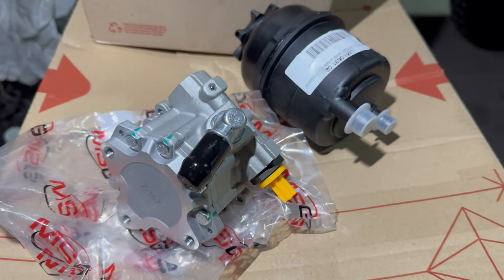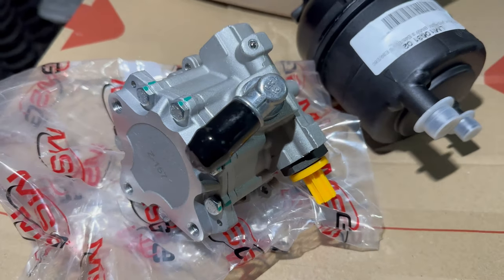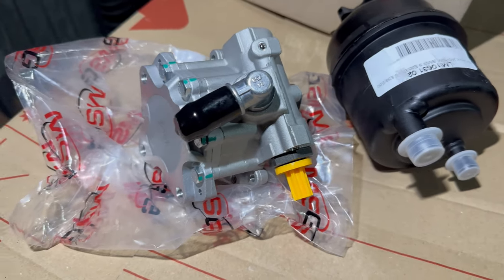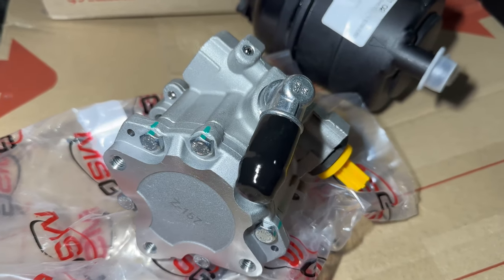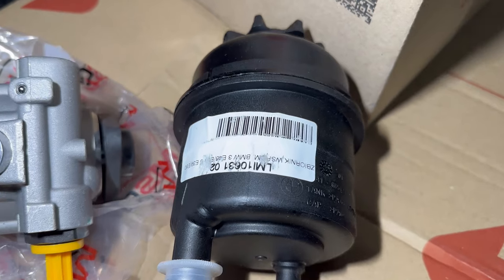I ordered a power steering pump and a reservoir from a BMW E46 that is installed in a stock engine such as on my E30. Now we will install it all and see what happens. I will install the tank immediately in the place where it should be, because now it is installed inside and the oil heats up faster.